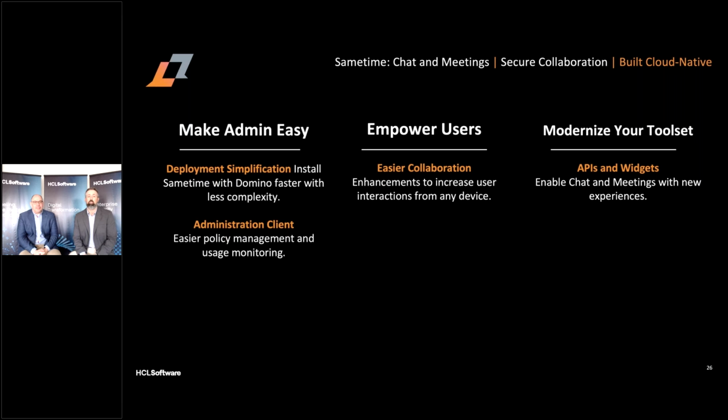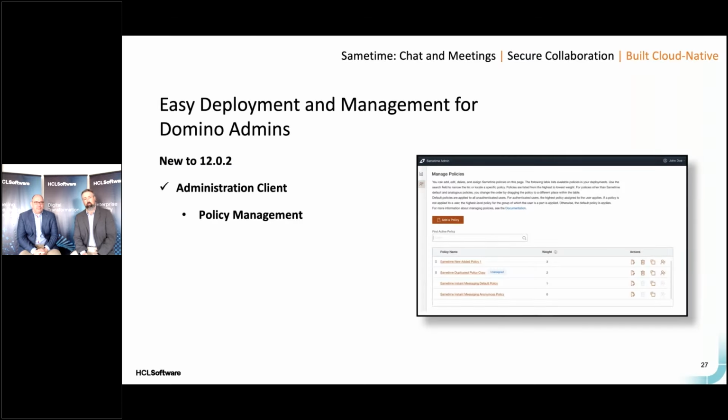For 12.0.2, we considered enhancements that not only increased user interaction, but supported the latest and valued features. And for modernizing your tool set, by enhancing our new APIs and drop-in widgets, we not only better support our own products, but we enable custom solutions the ability to integrate Same Time everywhere. So let's get right into it.